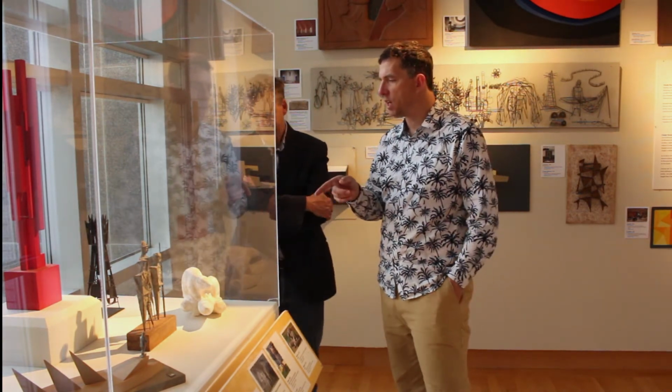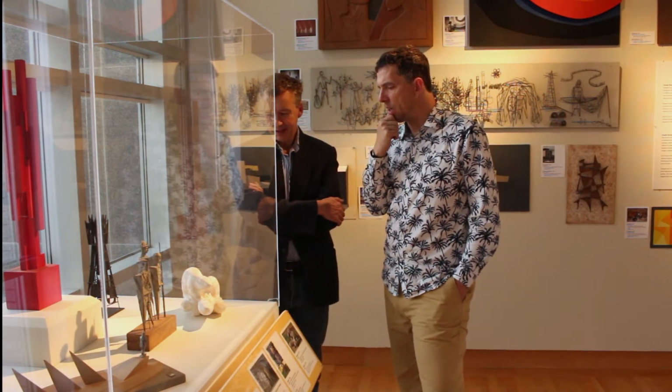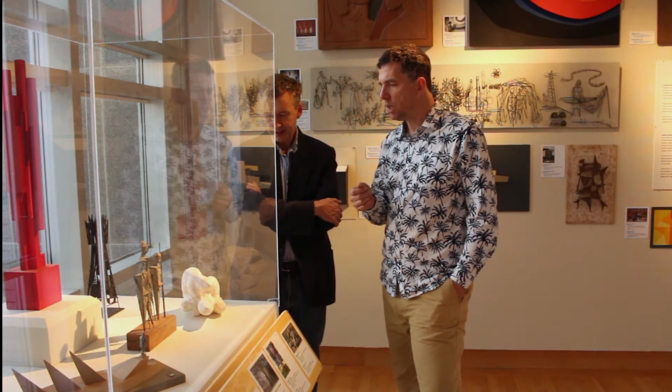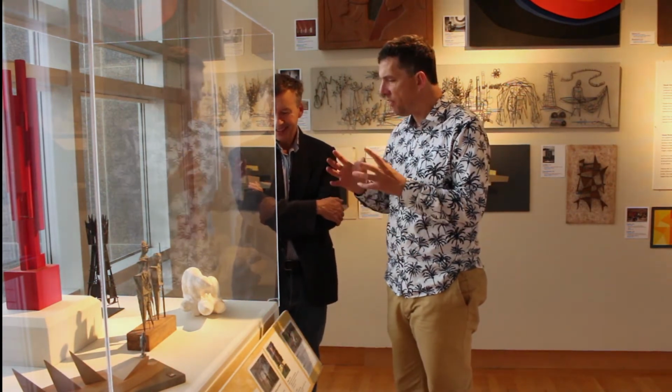But he actually carved this in his basement here in Fredericton. At the time, he was the young assistant curator at the gallery. But it's made out of Quebec limestone. And it's just an absolutely stunning piece because it's got a little hint of the kind of Art Deco simplification, but still very much a beaver.